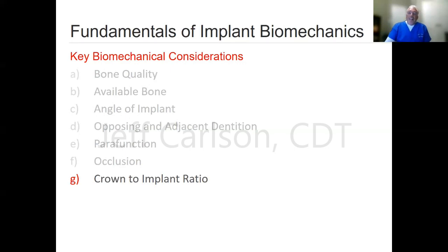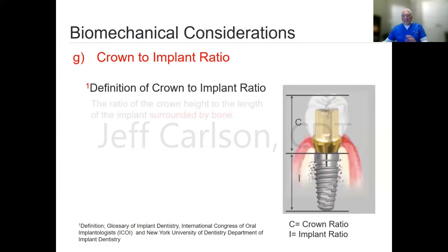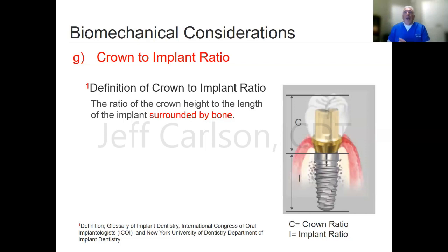So then crown to implant ratio. This is something, again, that I see people will miss, and they don't think of crown to root ratio. Well, what's different here, and this is important to note, when we're talking about crown to implant ratio, the definition of it is that it's measured from the occlusal plane to the top of the implant.